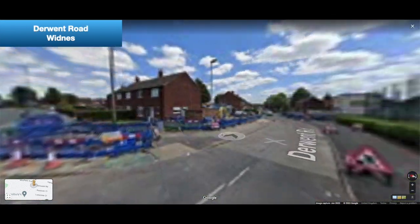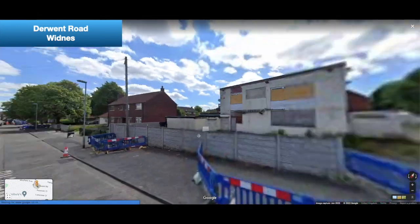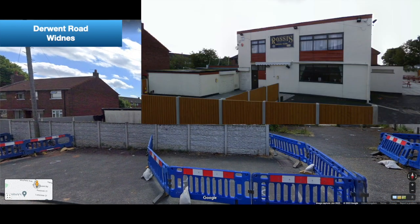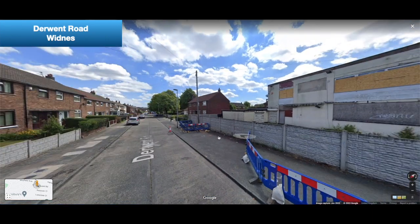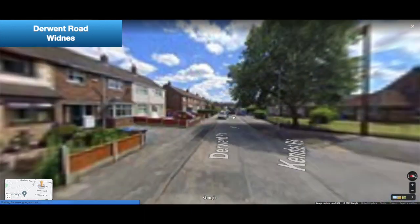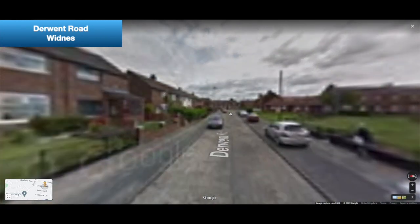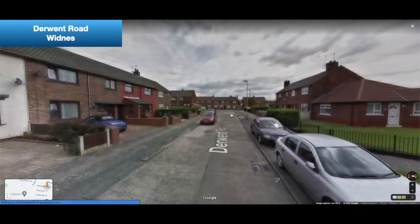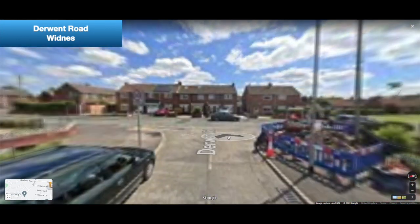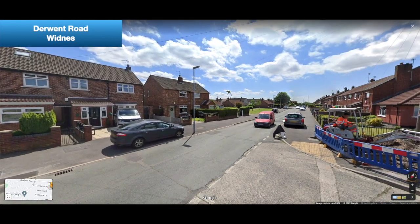So now we go down this road, and on the right used to be a social club called Rossi's, and here's a picture of what it looked like before it shut down. The actual building still remains, but I don't know what they're going to do with it. Are they going to put a shop there or more houses? Who knows? So anyway, this is what a typical council estate looks like in Widnes. And I know what you're thinking, there's probably worse places. You're absolutely right, and believe me, you will see one that is worse than this. But that won't be for a while.